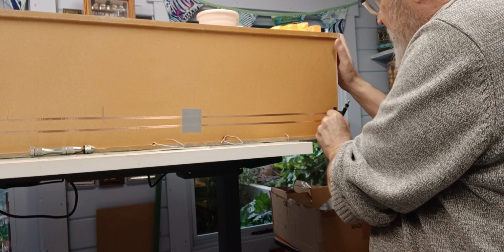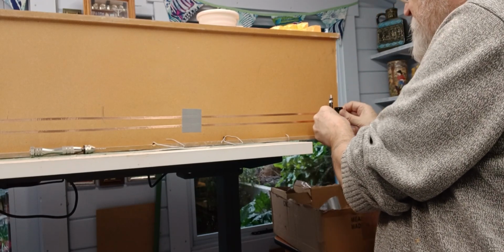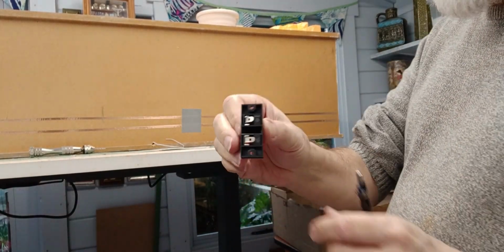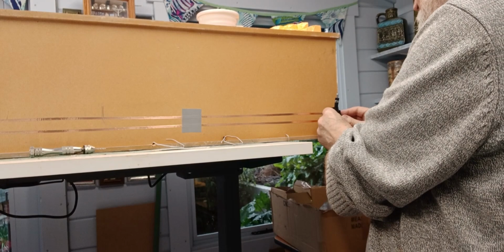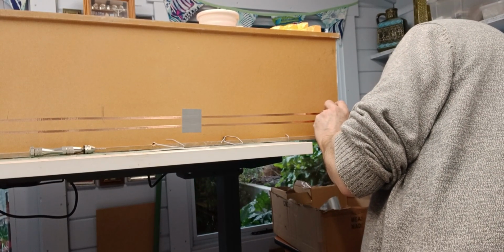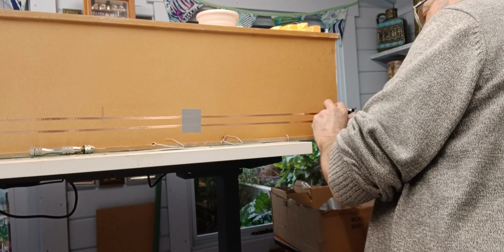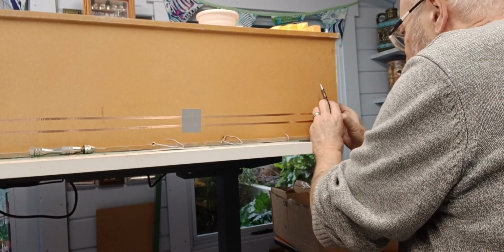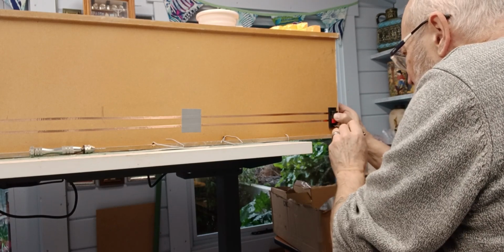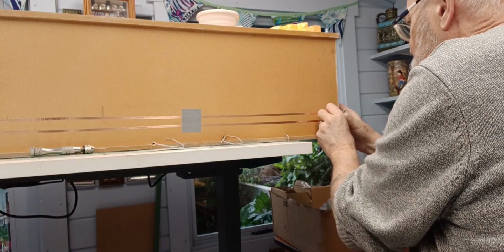I need to hold the house a bit, but push it down. Whoops. And you can see that it's bent the wires in, but just make sure they're lined up before you screw this in. Make sure they're both touching a copper wire, which these are, and then before I screw it in, I just do two little pencil marks with the automatic pencil, or any pencil you want.